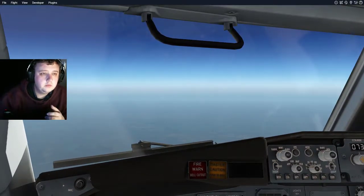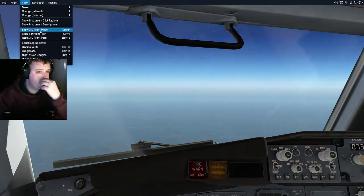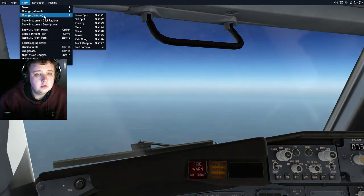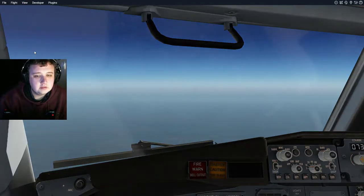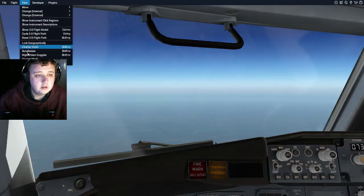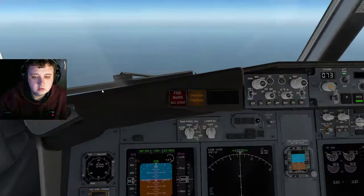I think it'd be cool if there was like a chase view. That's a 2D panel, external chase, ride along, track weapon. That's kind of cool. Sunglasses, yeah. You can take a look with it. I think that's new, isn't it?